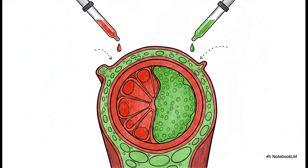But assuming you get a good slice, it's time for the dual stains. And this chemistry is basically magic. We use safranin O, a cationic dye that aggressively hunts down lignin. It binds to the tough secondary cell walls, like those incredibly hard sclerenchyma fibers and xylem vessels, staining the plant's structural armor a vibrant, deep red.